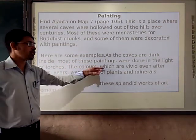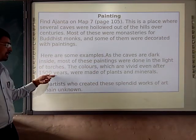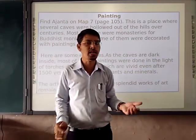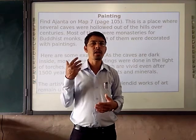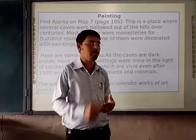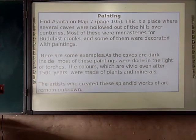The colors, which have lasted even after 1500 years, were made of plants and minerals. If you get a chance to visit that place, you will understand how beautiful the paintings of that time are, still existing now. The artists who created this splendid work of art remain unknown.